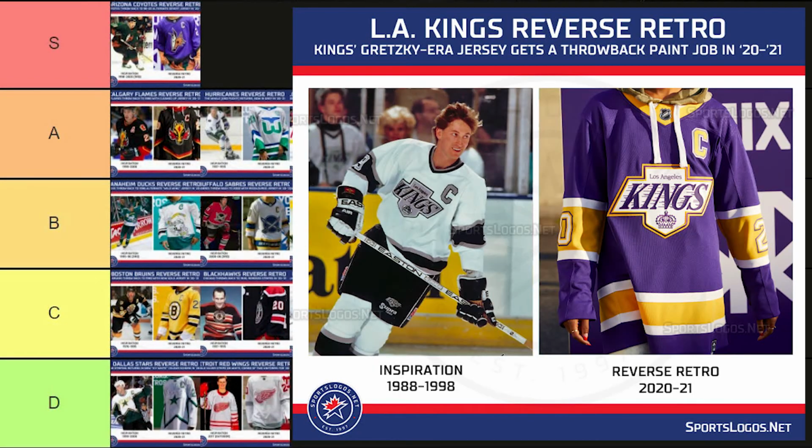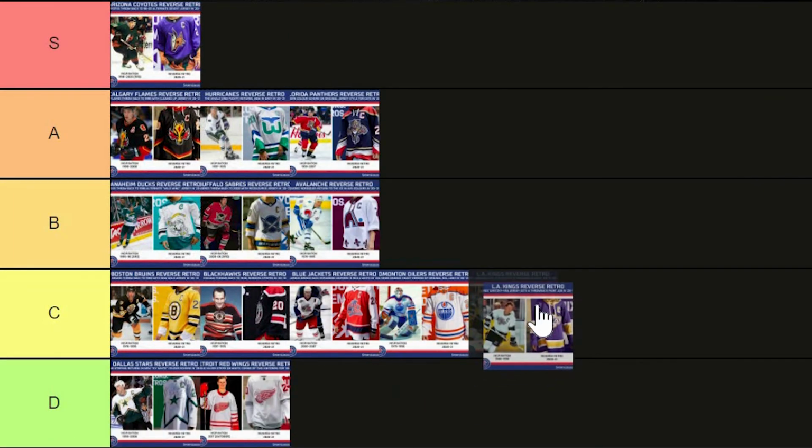Now to the West Coast with the Los Angeles Kings. I don't know, to me this design is just kind of basic. The bands on the sleeve and the trim on the bottom are just horizontal. The logo overall is just kind of dull. It's just not that interesting. I do like the purple, but that's about it. I think this one's a C tier jersey.